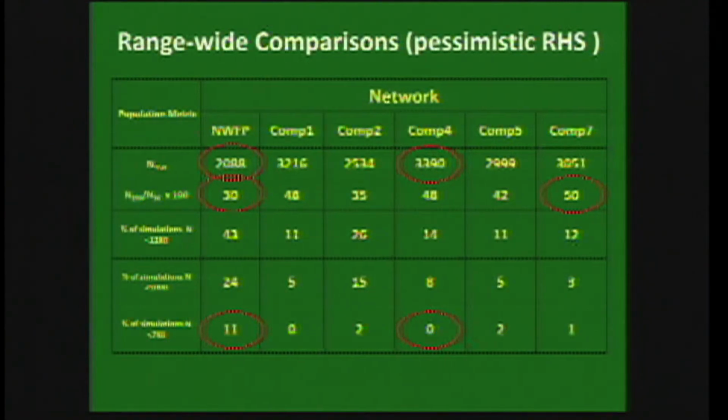And the point of this slide is really just we have a lot of comparisons across all of these different potential candidate critical habitat reserve designs. And we have all these different population metrics from the spotted owl population simulations to compare. And that's really the heart of how this process worked.